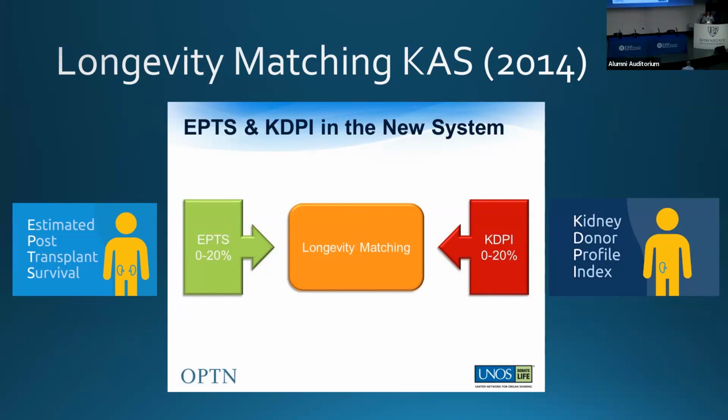And so the idea of giving the kidneys that will last the longest to those who will live the longest was the idea behind the revamping of the allocation system in 2014. The transplant community developed these scores. On the patient side, the score is called EPTS, expected post-transplant survival. And on the donor side, it's called the KDPI, the Kidney Donor Profile Index. Both these scores are trying to assess how long the patient is going to live and how long the kidney is going to last, and give the kidney that's going to last the longest to the patient who's going to live the longest.